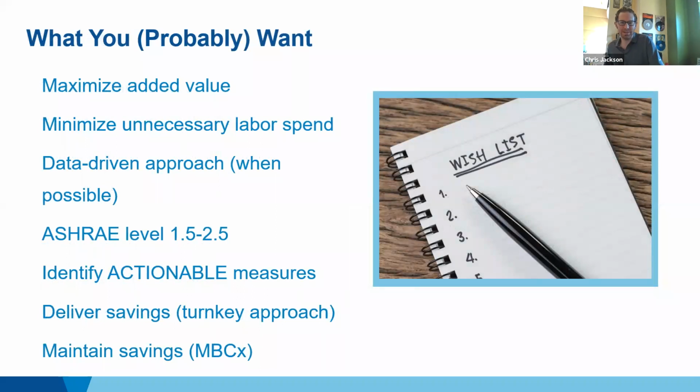Now that we have that terminology, what do you want? I have what you probably want. Not everybody wants the same thing, but most building owners are pretty well aligned. Maximize added value, minimize unnecessary labor spend. You definitely want a data-driven approach whenever possible. This is where we get again to MBCx.